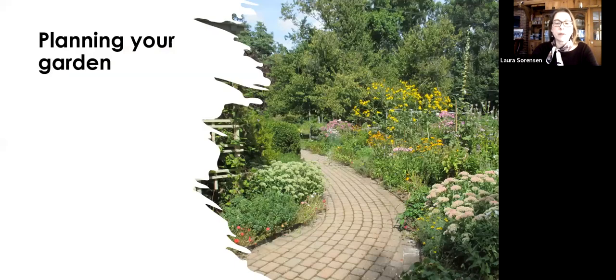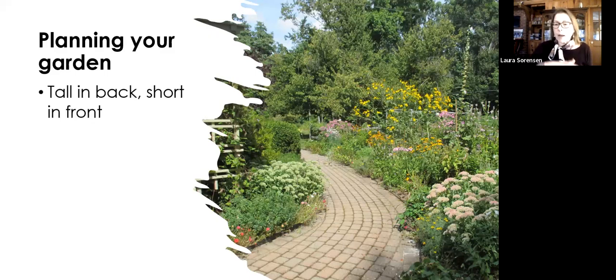So, making a plan for your garden. Once you've thought about your goals, you've thought about your limitations, now it's time to think about, all right, what exactly am I going to put in this garden? What shape is it going to be? How am I going to arrange the plants? It's personal preference in large part, but there are some basics that can make your flower garden really shine. And one of them is graduating the heights of plants.